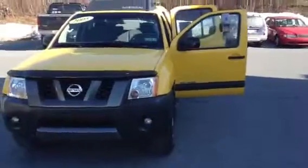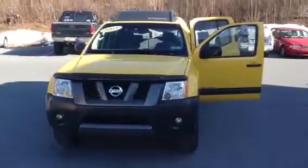It's an all-wheel drive vehicle. It has a clean Carfax report. It is locally traded. It has had one previous owner.